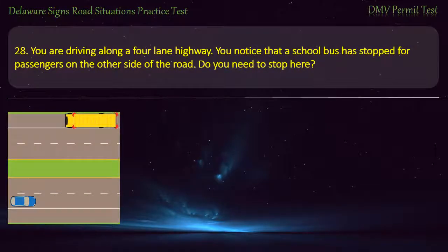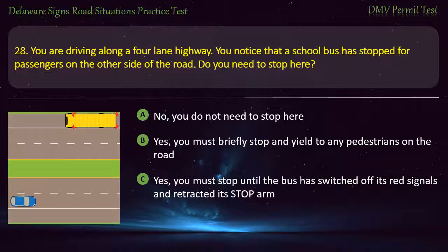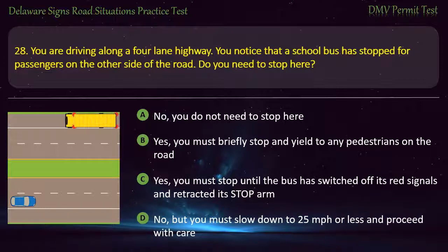Question 28. You are driving along a 4-lane highway. You notice that a school bus has stopped for passengers on the other side of the road. Do you need to stop here? No, you do not need to stop here. Yes, you must briefly stop and yield to any pedestrians on the road. Yes, you must stop until the bus has switched off its red signals and retracted its stop arm. No, but you must slow down to 25 miles per hour or less and proceed with care. Answer. No, you do not need to stop here.